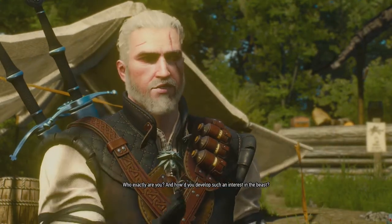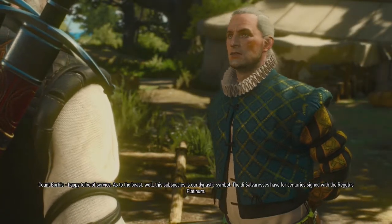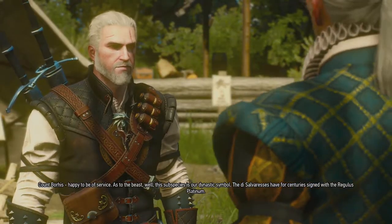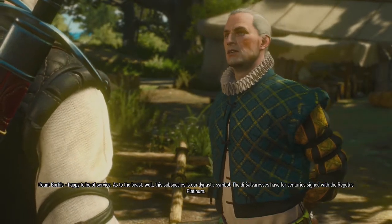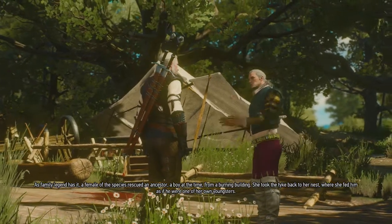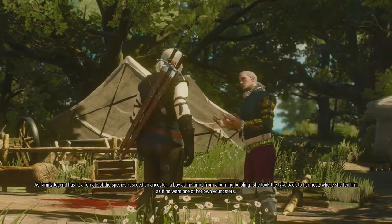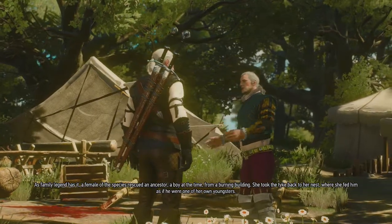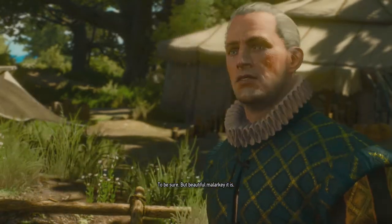Who exactly are you? And how'd you develop such an interest in the beast? Count Borges, happy to be of service. As to the beast, well, this subspecies is our dynastic symbol. The Disalfareses have for centuries signed with the Regulus Platinum. As family legend has it, a female of the species rescued an ancestor, a boy at the time, from a burning building. She took the tyke back to her nest, where she fed him as if he were one of her own youngsters. Malarkey, to be sure, but beautiful malarkey it is.